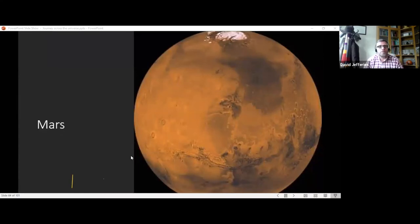It's the fourth planet from the sun, and it's the last of the terrestrial, the rocky planets. Like the rest of the solar system except Earth, Mars is named after a mythological figure, in this case, the Roman god of war. In addition to its official name, Mars is sometimes called the red planet because of the brownish red color of its surface. It's the second smallest planet in the solar system, just behind Mercury.